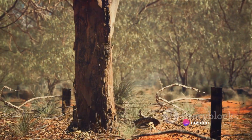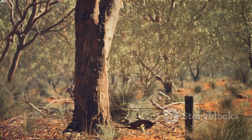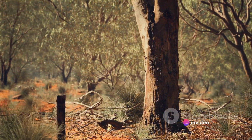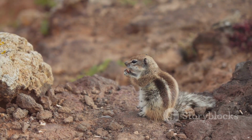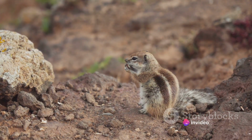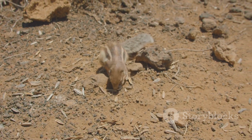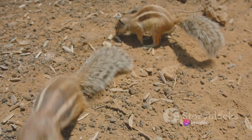Numbats are also known for their solitary nature. They prefer to live alone, each numbat occupying and defending its own territory. This solitary lifestyle, far from being a disadvantage, is yet another way numbats have adapted to survive in the harsh Australian bushland. So, while they may be small, numbats are far from insignificant. These insect-eating marsupials, with their distinctive fur and specialized diet, are true masters of survival in the Australian bush. Despite their tiny size, they play a pivotal role in their ecosystem, a testament to the remarkable diversity and adaptability of life on our planet.